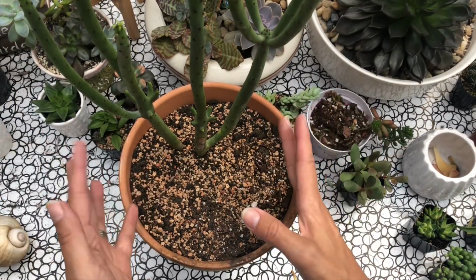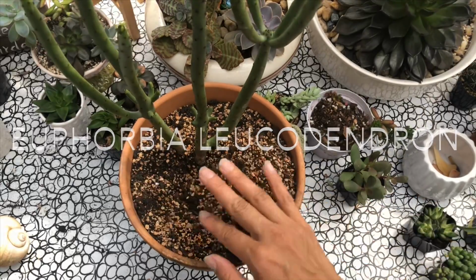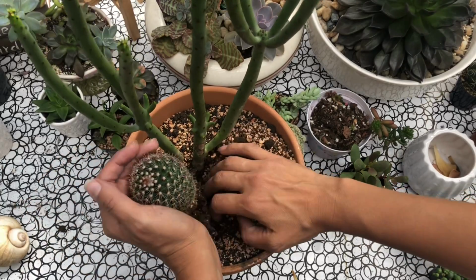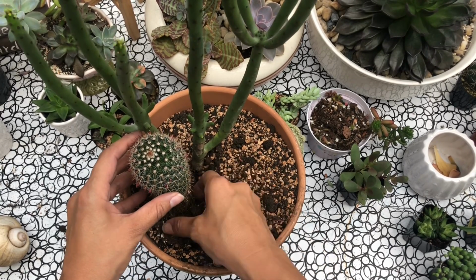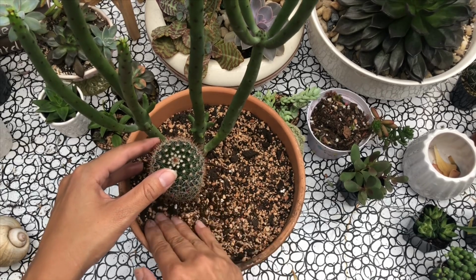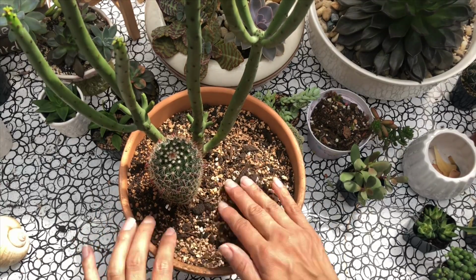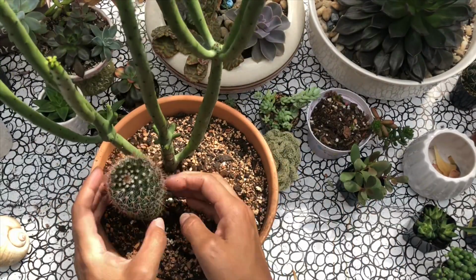So I already put this euphorbia in. It's euphorbia something. Can't remember the name, but I will put that on the screen for you. And then this is some type of cacti. Did not have a name. So that's what I'm doing today. I just have to move some of these plants along and plant them. Okay, I'm gonna have to add more soil.